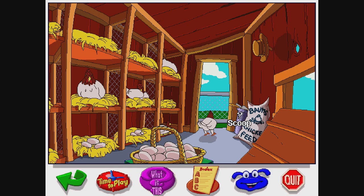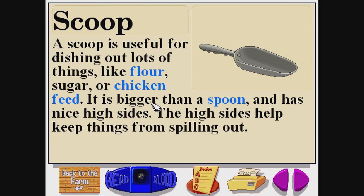Scoop. S-C-O-O-P. Bigger. A scoop is useful for dishing out lots of things like flour, sugar, or chicken feed. It is bigger than a spoon and has nice high sides. The high sides help keep things from spilling out.